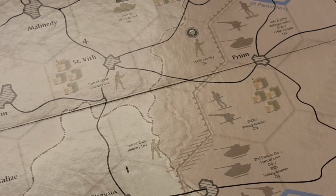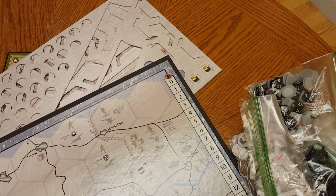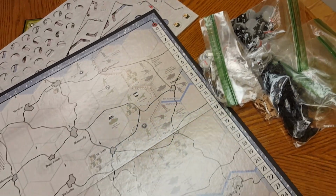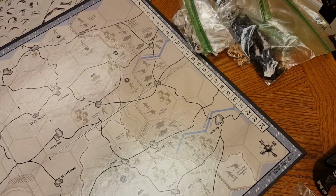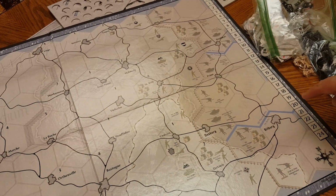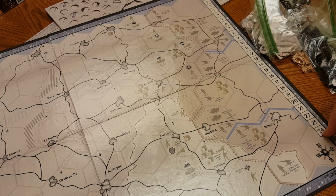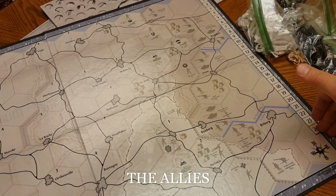Just a few other things here real quick. Let me zoom back out. Maybe kind of hard to see here. If you notice on the right-hand side, there's a German roundel marker at the top. On the side there's a strip that's numbered from 1 to 24. That's basically a tracker for Germany, the Axis in this game. It's kind of like a victory point marker, where if Germany can get up to 24, then they automatically win the game.